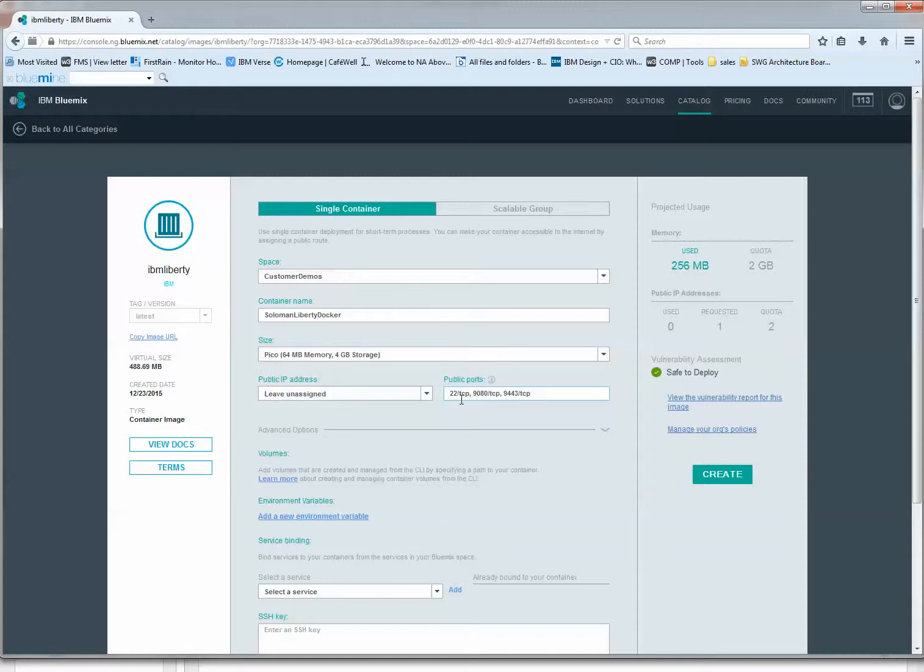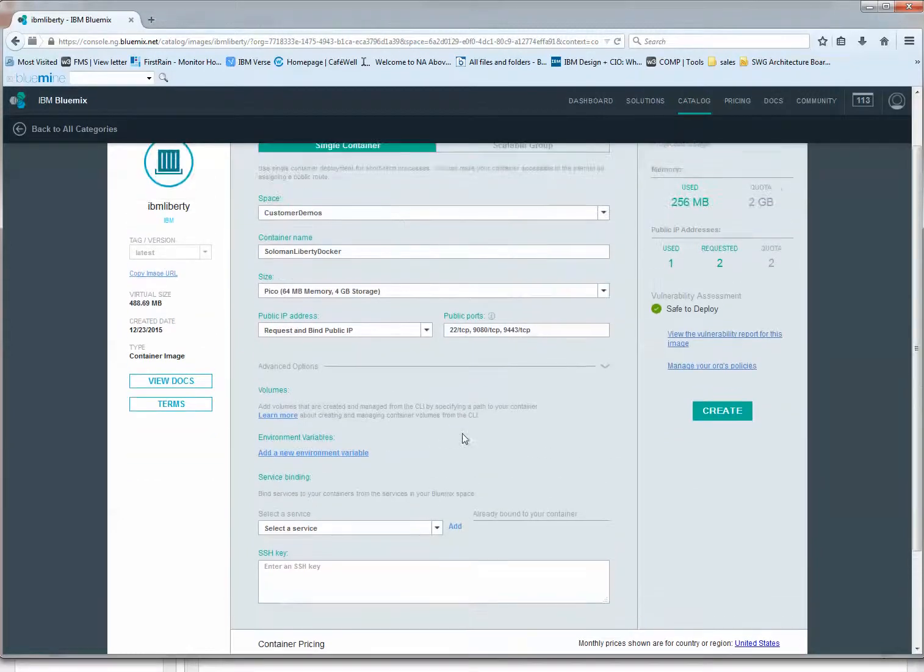Notice also that you are given the public ports. As you know, there is a mapping between what's inside of that Docker container and how the outside world can access it, and that gives you that ability. In this case, I'm just going to pick an IP address. You can either leave it unassigned or pick your own IP address so you can access that particular instance. I'm just going to request a new one here. Okay, this is one.